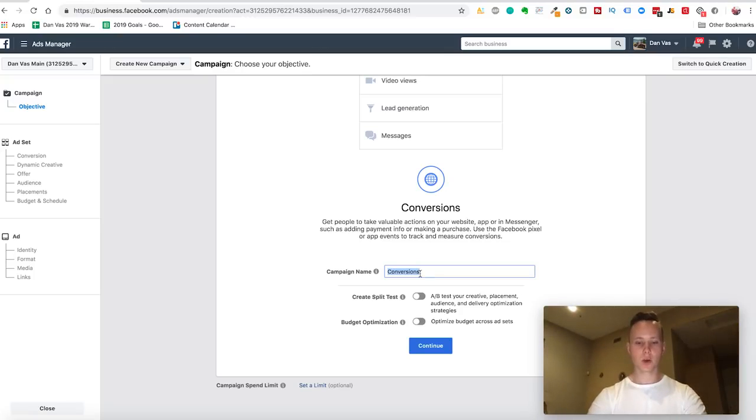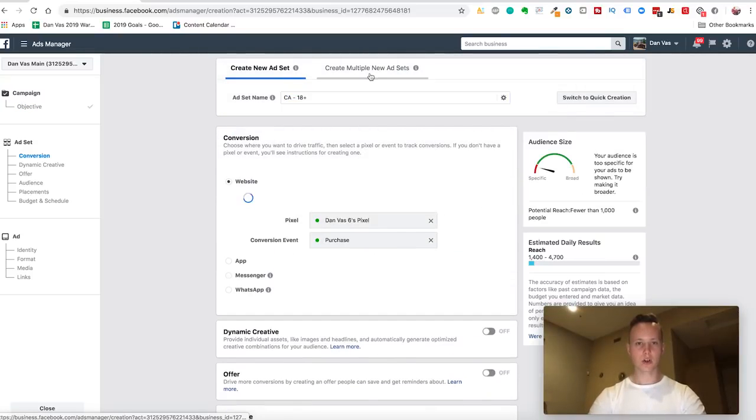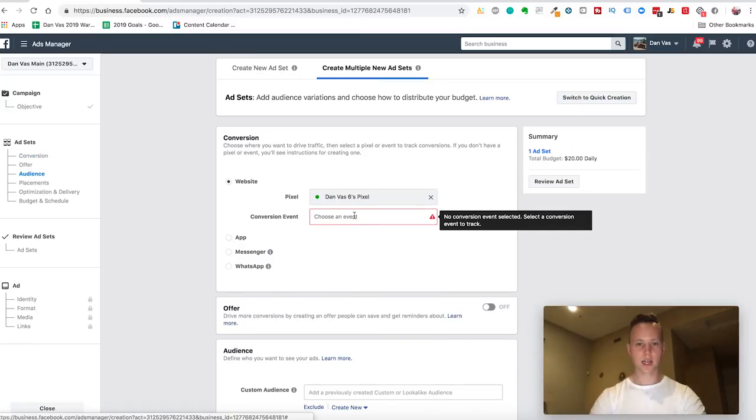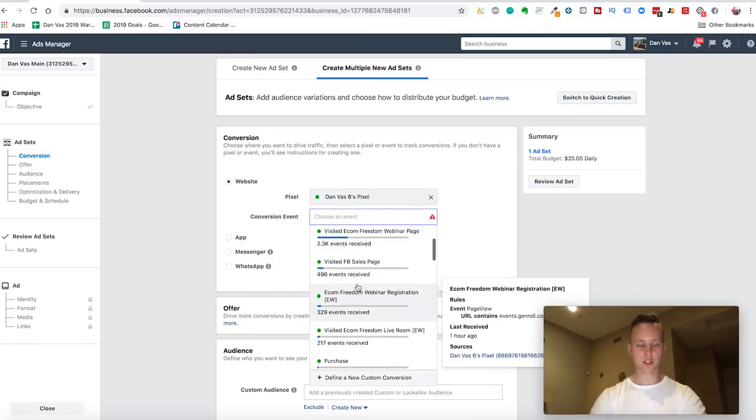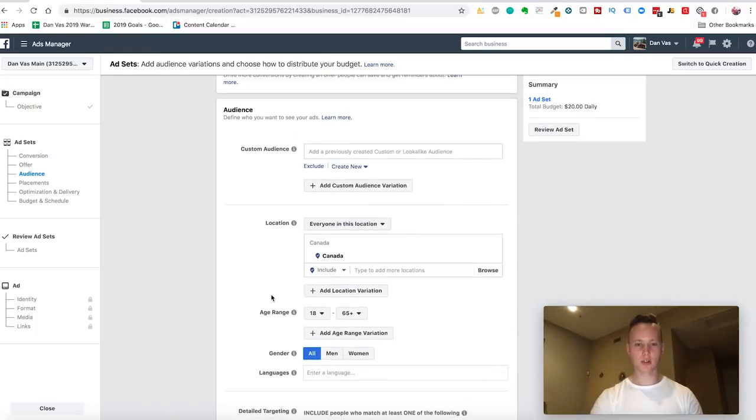All right. So let's say we're running a Facebook feed ad, right? Facebook feed ad. So we're going to put in low budget interest targeting, click on continue. All right, and then here for the ad set name, we're going to click on create multiple new ad sets. All right, so for the conversion event, this is different because this is my Dan Bass ad account, but click on purchase and then go down here.